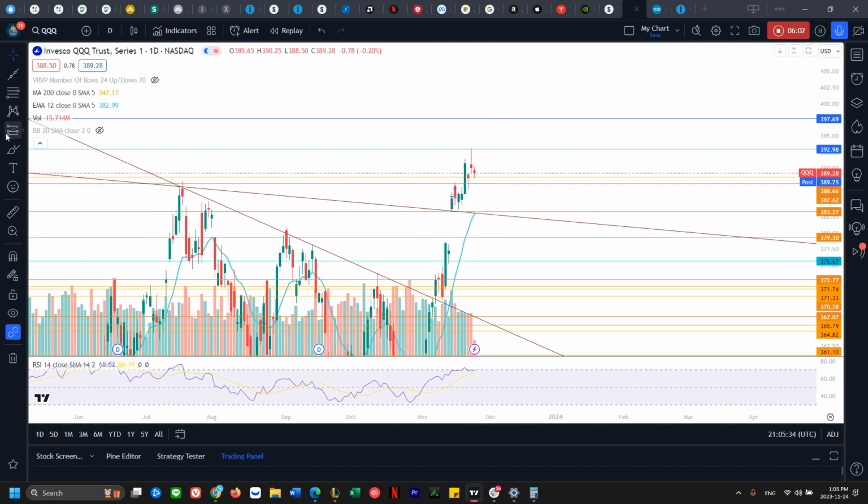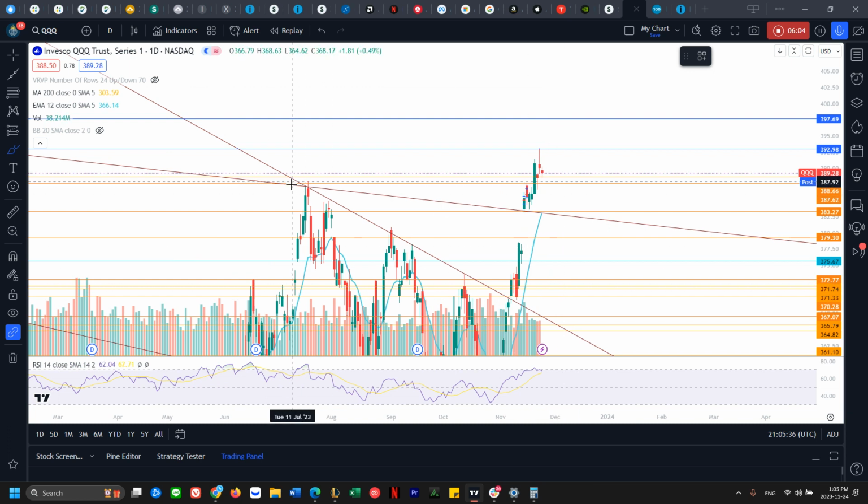The idea is there. You can see pretty much this was acting as resistance. When we broke above it, it back tested it, and this was a bull flag, and it went higher. So if it's a shallow retracement, the more shallow it is, the better for the bulls. So we'll see if 388 ends up holding, and then we just bounce, and that's a very shallow retracement. That will favor the bulls.